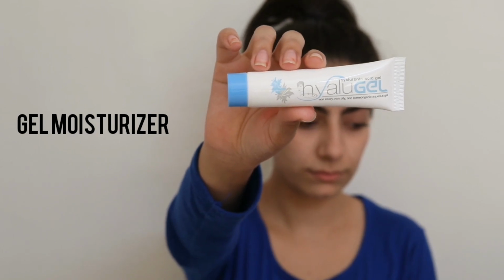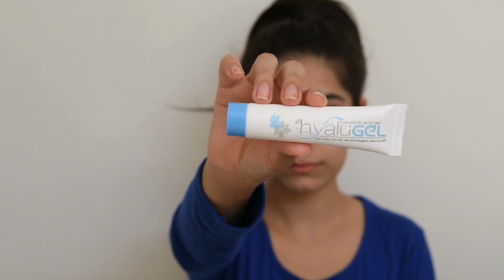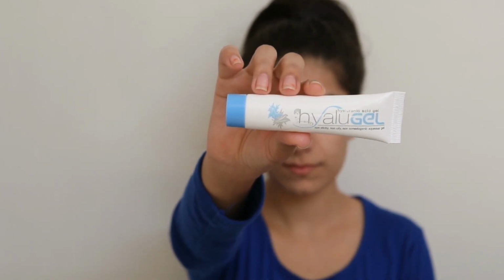Next I'm going with a gel moisturizer. This is a Hyaluronic moisturizer and has hyaluronic acid in it. It is one of my favorite moisturizing gel and I've been saying this forever.